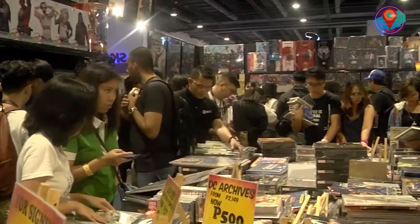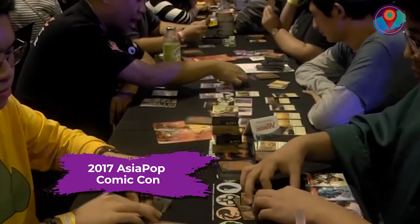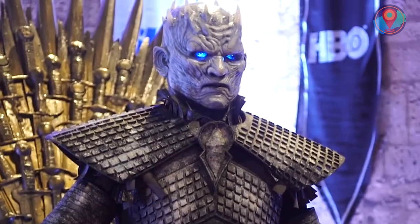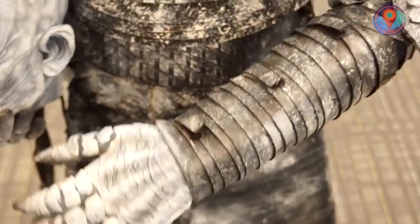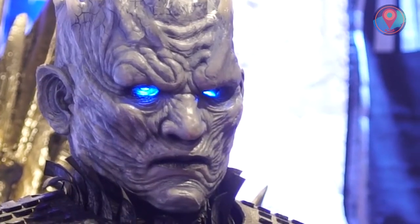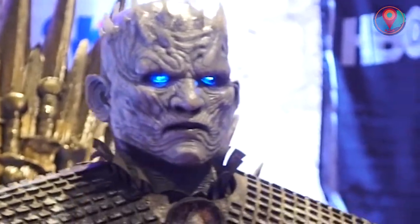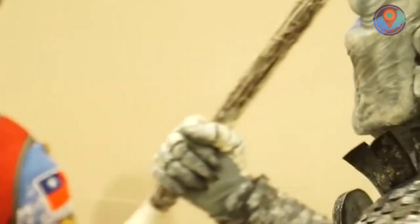He brings the storm. Manila might be a tropical city, but winter surely came during the 2017 Asia Pop Comic Con when cosplayer Zij Evangelista showed up dressed as the immortal master of the White Walkers. Zij used rubber and leather for the blue-faced villain's garb, and the mask was made out of clay and filled with latex. To achieve the Night King's signature stare, he used blue LED lights inside the mask and even wore contact lenses to complete the look.